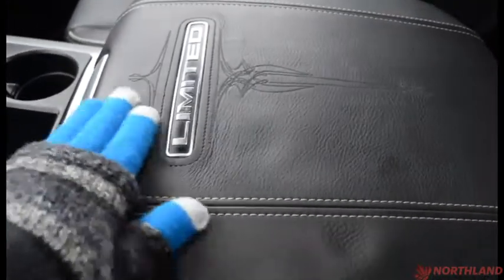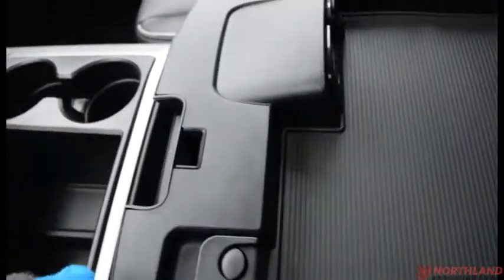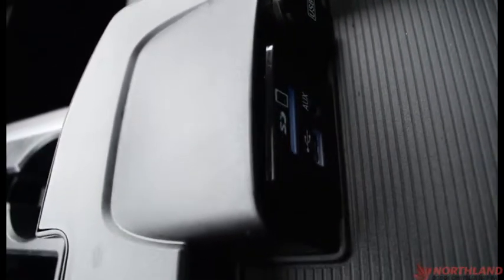And then this guy here is your armrest, but it does double as a storage container. Very nice. And then you also have some plugins over here. You have your SD card slot, your USB, your aux cord, and another USB plug-in all right over there. It is dual, so you can get into the bottom there. There's lots of room down there as well.